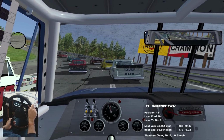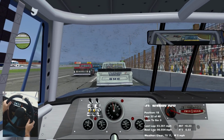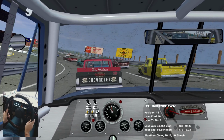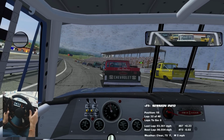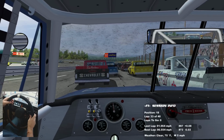But I think short tracks are where the trucks always fit the most in my mind, and so doing some vintage trucks at a short track seems like a natural fit. So we'll jump past one of the trucks there, jump to the low line on this very Tim Hortons Chevrolet. Maybe that one should have been the Fargo. There's a Tim Hortons Fargo up there, so not so bad.